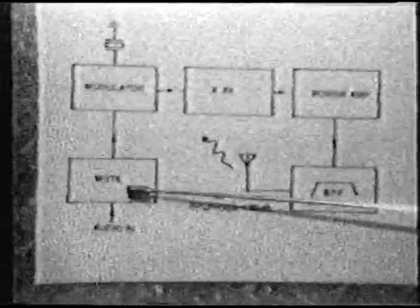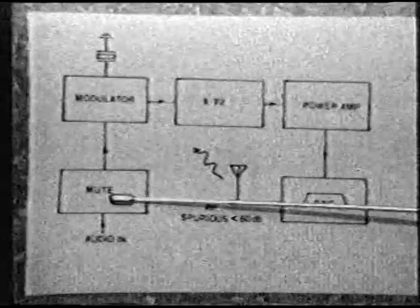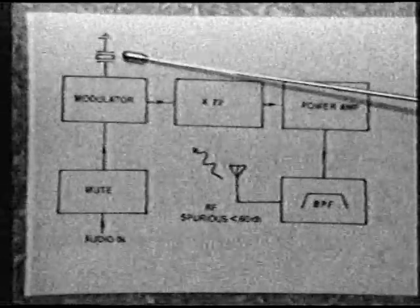You can see here, we did include the audio mute, so that will mute any signal that is incoming without a sound carrier. The modulator is crystal locked.